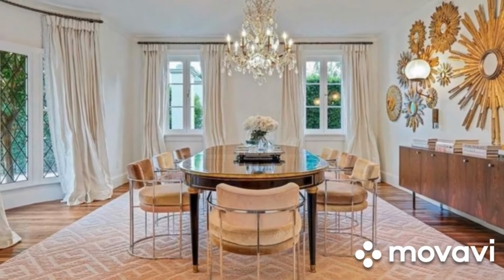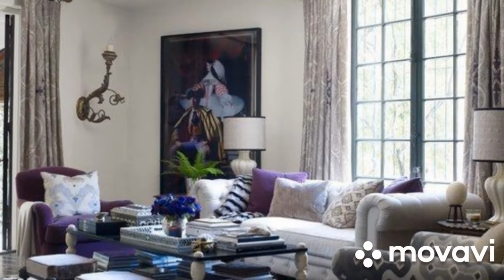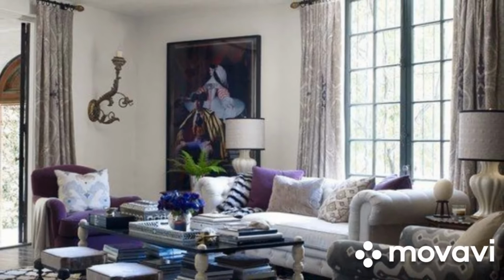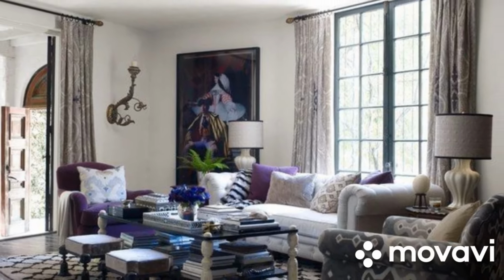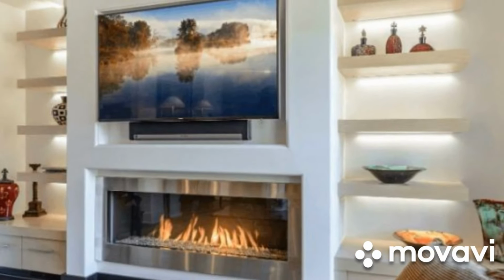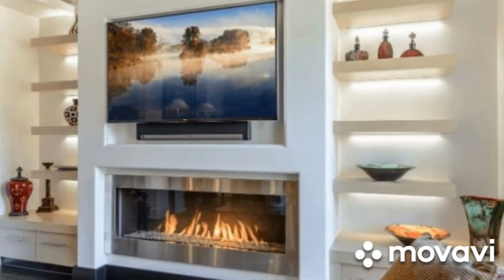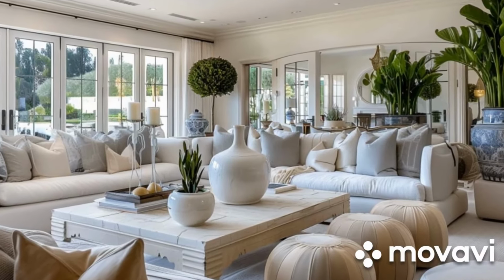Curtains and drapes not only provide privacy and light control but also add a touch of elegance to your decor. Choose fabrics that complement your color scheme and style. Heavier drapes can add warmth and a sense of luxury, while lighter, airy curtains can create a fresh and breezy feel. Bedding: update your bedding with soft, high-quality sheets, comforters, and duvets.